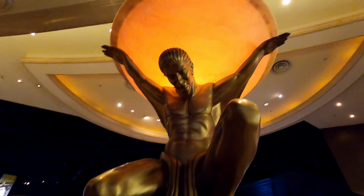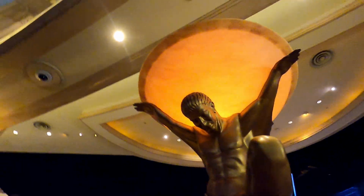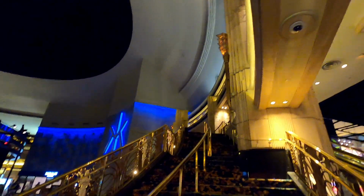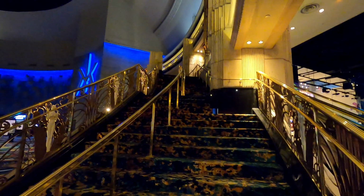Take a look at this light fixture here. I really like this one. You can see he's holding up the light there. It has that kind of cool cinematic effect, or, you know, architectural design here throughout the place. I like the stairwell as well.